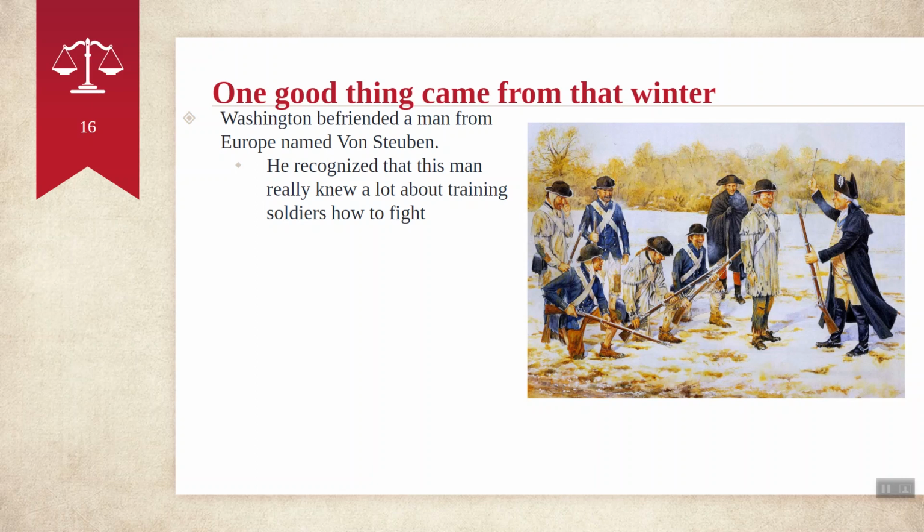He was a gift. He was very smart. He was kind of like a really good coach. He knew how to teach men, ordinary farmers, to be great soldiers. And so Washington that winter hired von Steuben to train his Continental Army. And here's kind of a picture of what that would look like.